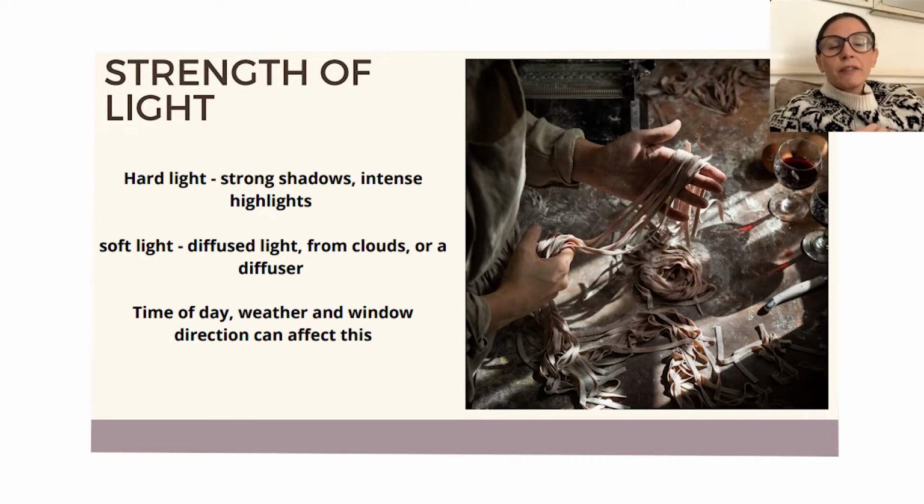And the strength of light. Obviously during the day the light strength changes, and you have harsh light or soft light. With hard light, you get very strong intense shadows and highlights, which can make quite a dramatic image. These look great in summer. Maybe you can do these outside as well, and if you've got branches and stuff, it makes really beautiful shadows.